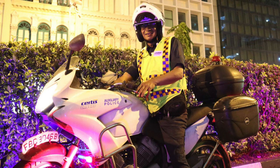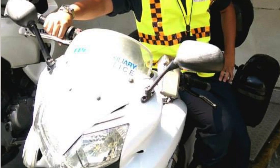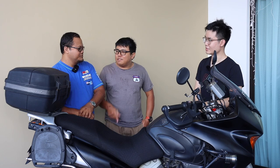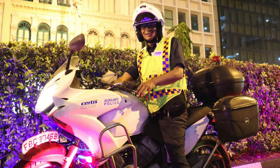Because I see the Cisco, last time they also used the Varadero as their police bike. So maybe the owner got it from them. Could be. The owner sent it to the same workshop the Cisco used last time. Oh, I didn't know. Okay, Cisco, that's something I know. I think they still have them now, but I see very few.